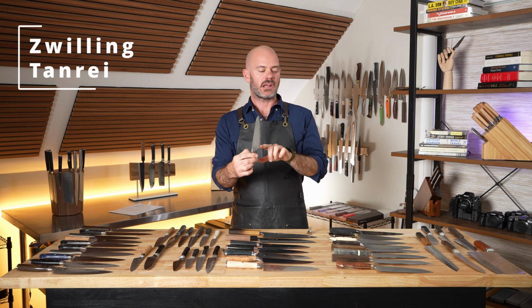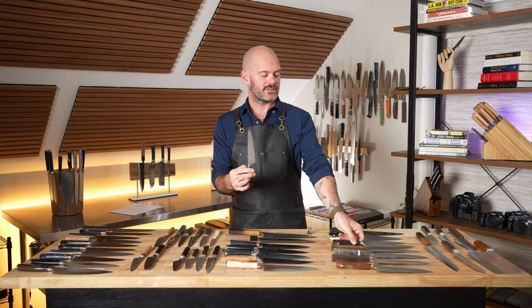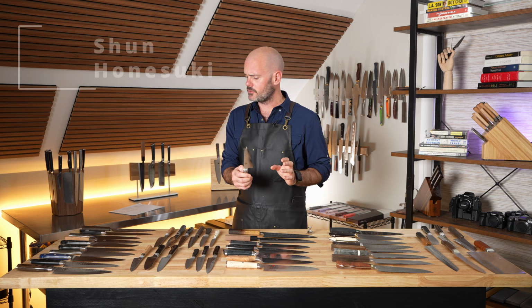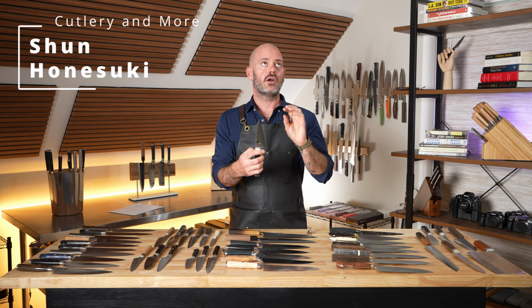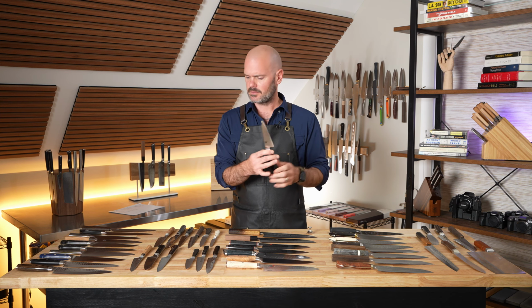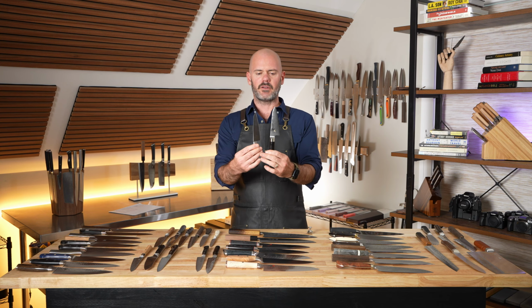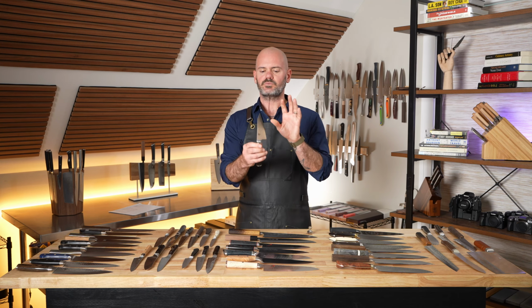This is the Tanrei. I showed you this one over here. So if you want to get someone a set or a matching set, fantastic. Shun, quite a few Shuns in this lineup here. This used to be marketed as the Honesuki, which looks like Honsuki. Now they just call it a prep knife or an Asian utility. I can't remember exactly. Like Wusthof, they call this an Asian prep knife. Very similar style. They're Honesukis.